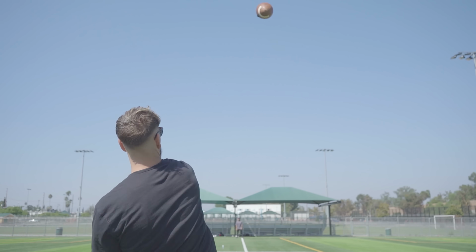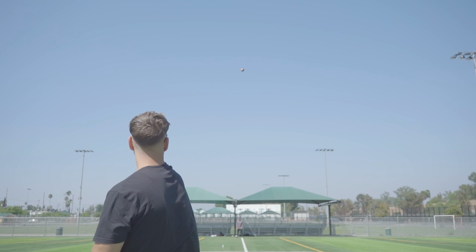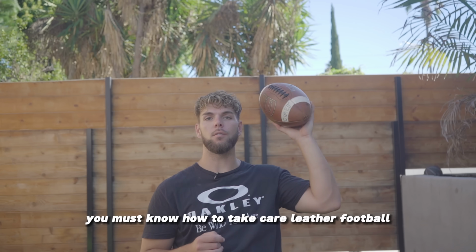If you're in middle school, junior high, high school, college, or even if you love football that much that you want a quality product to be able to play catch with, this might be your go-to ball. Now, it is a leather football. It's built to last. However, you must know how to take care of leather footballs. If you have a leather ball and you don't know how to take care of it, I will talk about it in the end of this video.